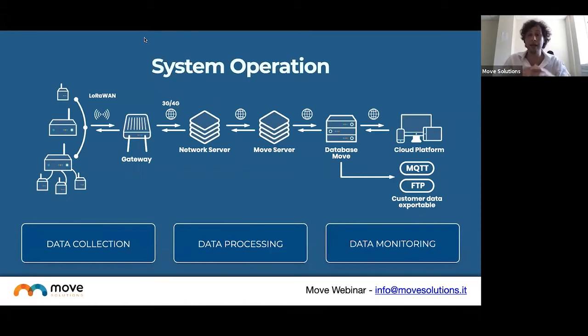to the cloud, okay, where we have all the servers. This means that basically there are the processing units, database, and other things, and you can see the data on the cloud, let's say on our platform, or you can get the data with FTP, MQTT, or an API connector, okay? So this makes it really practical to get information, and we handle all the problems with you.